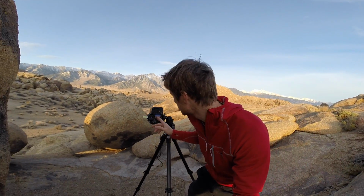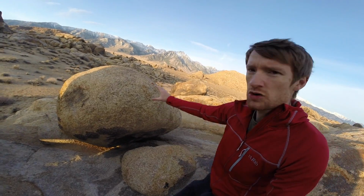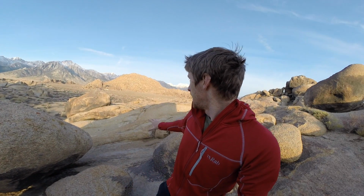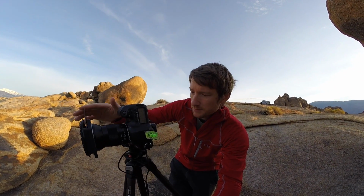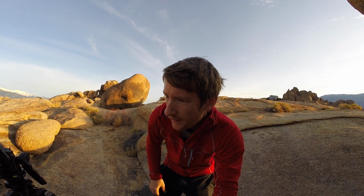I've gone for a vertical composition. We've got these two huge boulders in the foreground, just getting kissed by the morning light. And then we've got the mountains and more boulders further in the background. Vertical composition again, a two-stop graduated filter, and a Heliopan polarizer, just to get that sky nice and blue. And it looks really good.